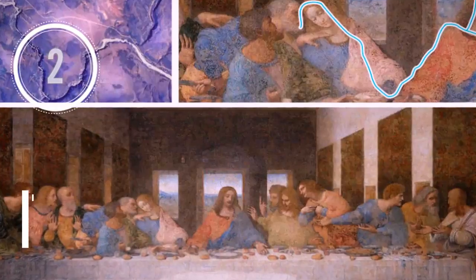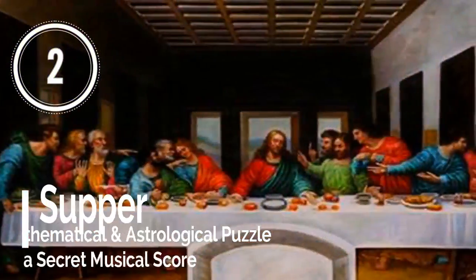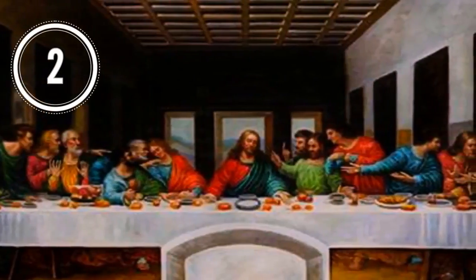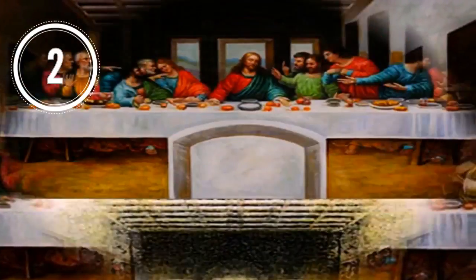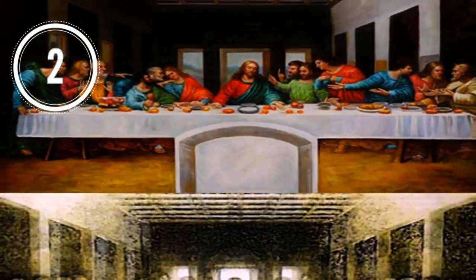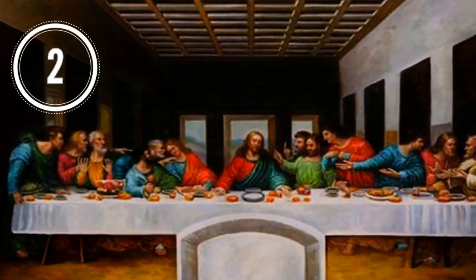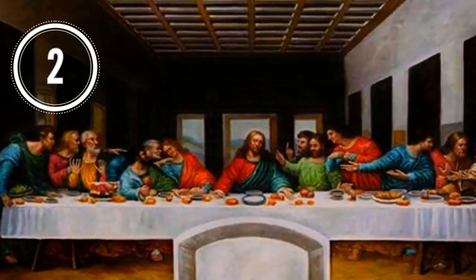2. The Last Supper, a mathematical and astrological puzzle, plus a secret musical score. The Last Supper has also been the target of much speculation, usually centered around supposed hidden messages or hints found within the painting. Slavoj Zipesky, an information technologist, created an interesting visual effect by overlaying a semi-transparent, mirrored version of the painting on top of the original.